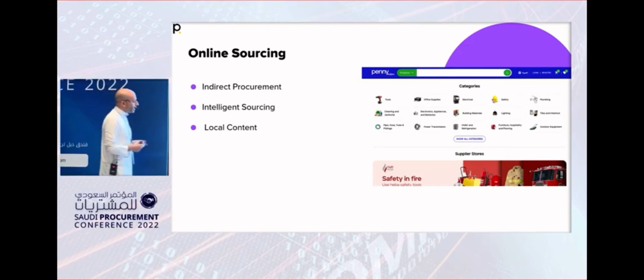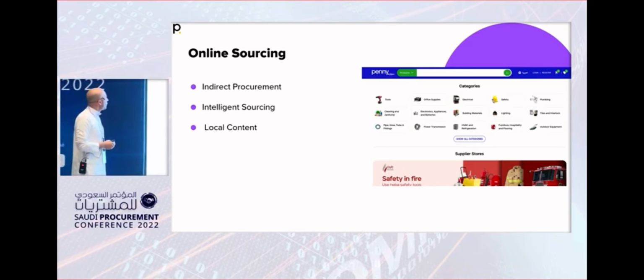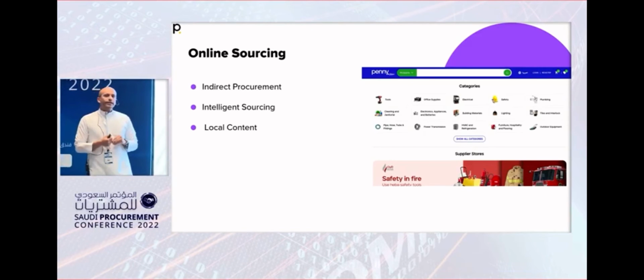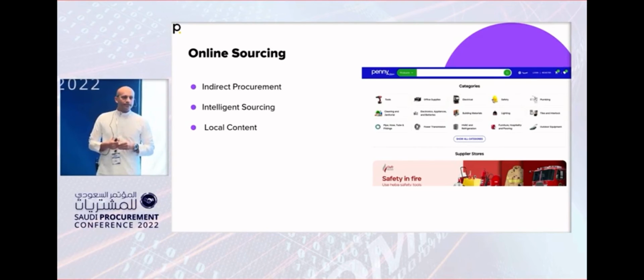Another trend is online sourcing for indirect procurement. Your indirect procurement is a pain. I think we can all relate to that. Your indirect procurement probably represents 10 to 20% of your annual procurement, but it represents the majority of the time of your procurement team. You have frame contracts, so these are very easy.